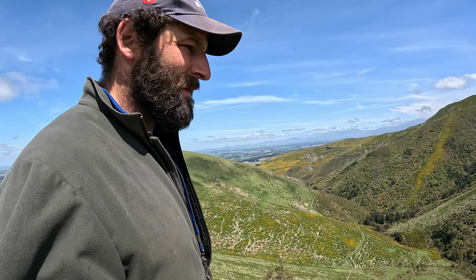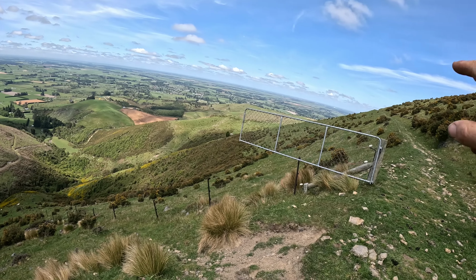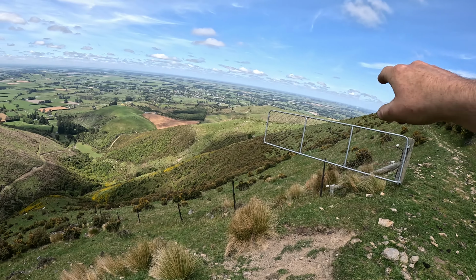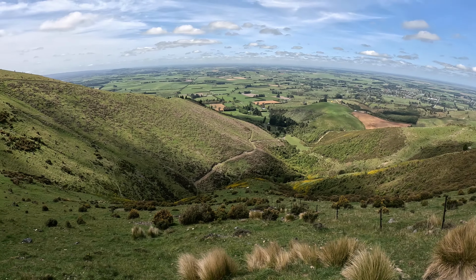Righto, Jasper. We've got to muster this face around there and down, and then these ones here that have started to go, got to come along there and down, and they all end up down the bottom of this gully. So we'll make a bit of noise here and see what happens.